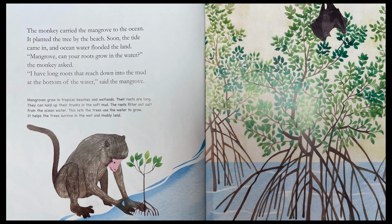The monkey carried the mangrove to the ocean. It planted the tree by the beach. Soon the tide came in, and ocean water flooded the land. "Mangrove, can your roots grow in the water?" the monkey asked. "I have long roots that reach down into the mud at the bottom of the water," said the mangrove.